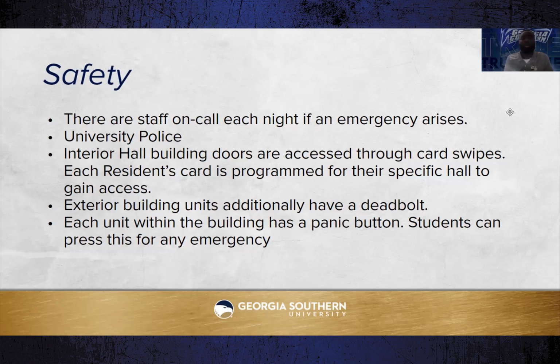The RA on call is your best bet, especially after hours, 8 p.m. to 8 a.m. If you have issues during the day, you can come to the clubhouse or talk to your RA. Your RA should have a group for you where you can schedule time to talk during the day, or come to the clubhouse and we can chat it out. University Police is a great resource as well. They're available 24/7, 365. Make sure you have that number so you can always feel safe if you need to call someone.